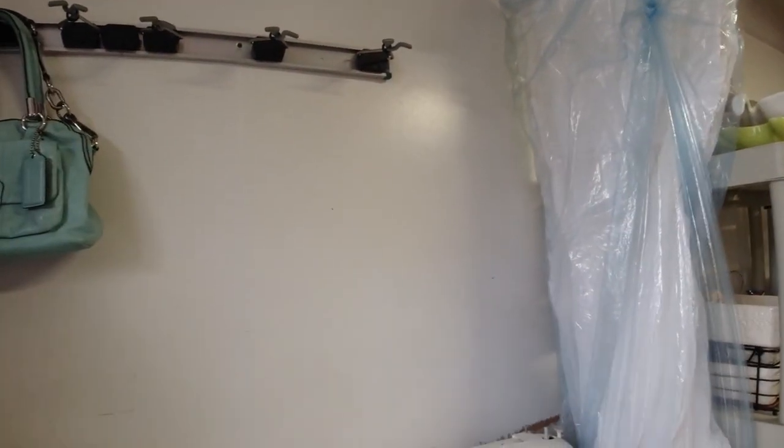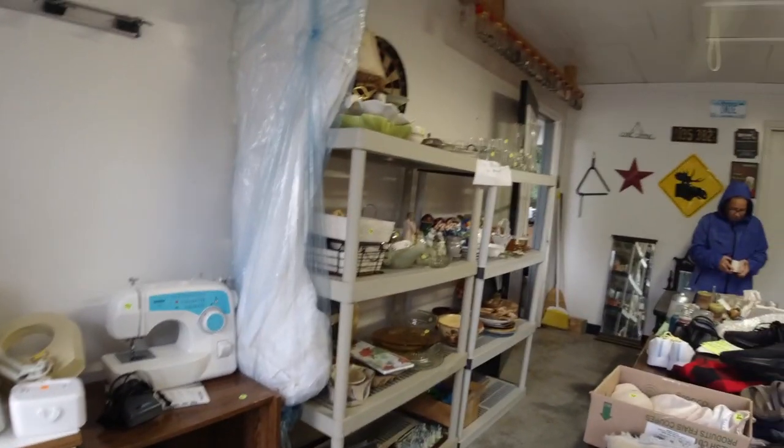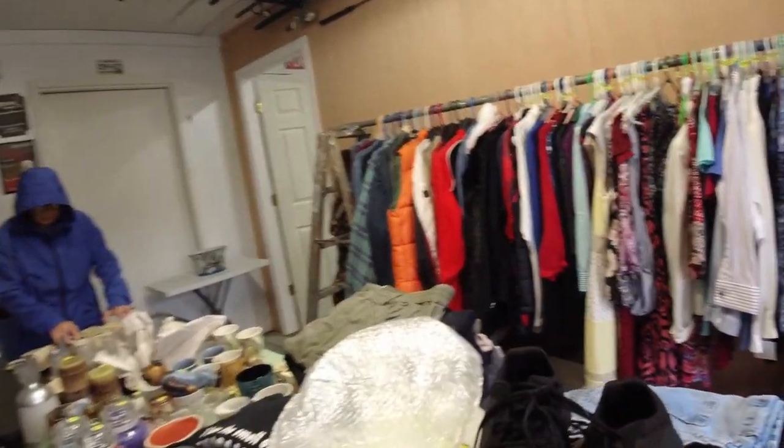Oh, and this is to wind the thread. I actually took sewing class, so I know all about that stuff. And that sewing machine one's good. It needs the tension adjusted in there. Oh, okay. I don't need this, yeah. You got a whole collection of them. For $25, that's all you want for it?